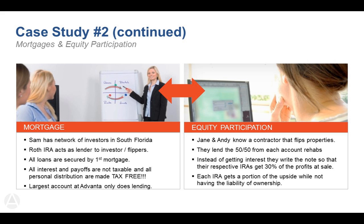Now, equity participation, a pretty interesting concept. So if people haven't heard about it, well, that's why I like to put up a slide to help illustrate it. Jane and Andy know a contractor that flips properties. From their IRAs, they lend 50-50 on each note for each rehab that the contractor is doing. Instead of getting interest, they write a note so that their respective IRAs get 30% of the profits of the sale. So each IRA receives back the principal when the property sells, plus 30% of the profits.